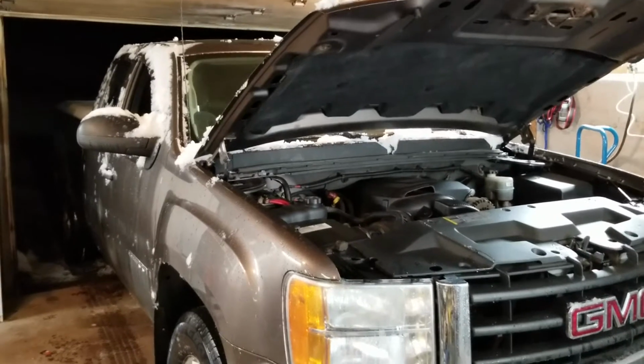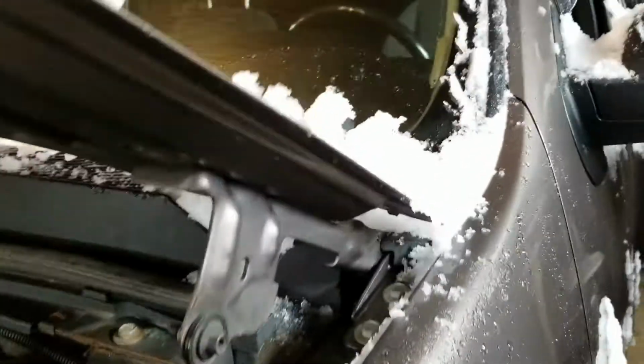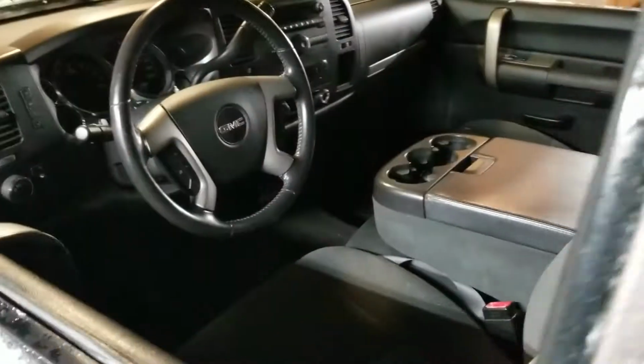So it's the next day now, next evening actually, and you can see that it snowed a little bit. That's no big deal. What I do want to do today is, since I finished the engine compartment fuse box yesterday and didn't find any issues, what I'll do instead is take a look at the fuse box that's inside.